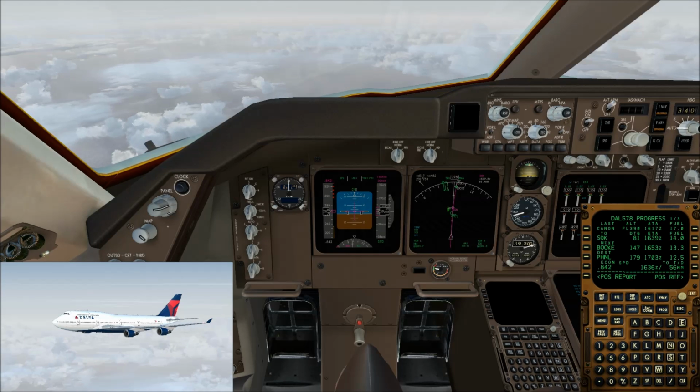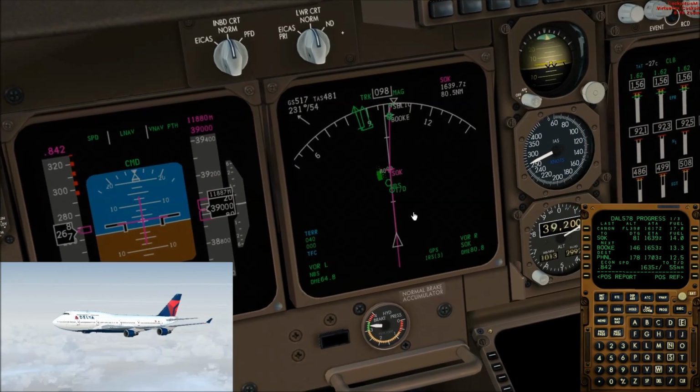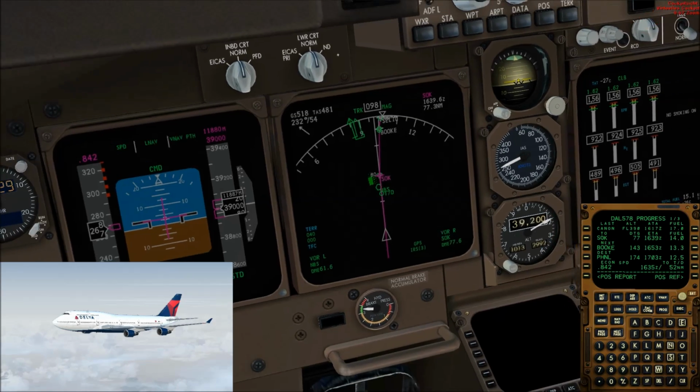And now there are a little bit less than 60 nautical miles left until we reach the top of descent. It's already displayed in the navigation display. We reach it a little bit before we fly over the waypoint SOC. So I would say we can now start with all the preparations for the descent. And you can see we are now at flight level 390, so we did one step climb, where we climbed 4,000 feet from flight level 350 to flight level 390.